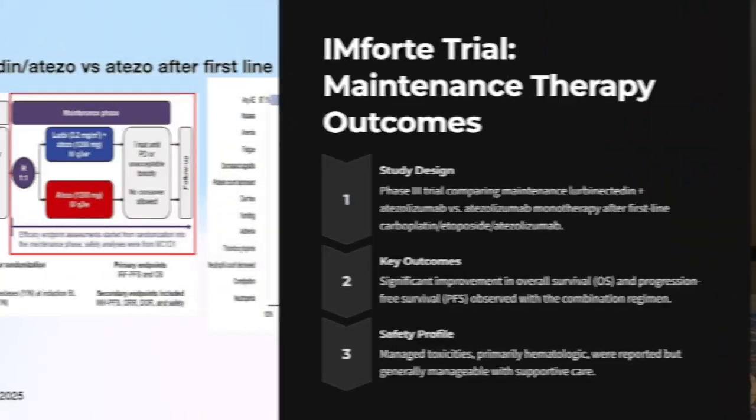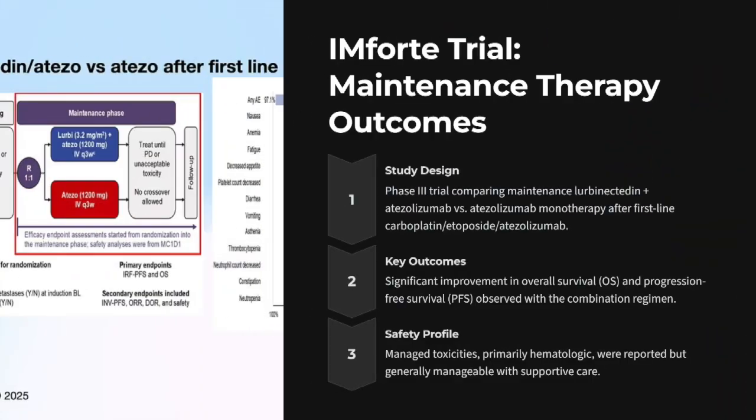So you look at the studies, between 50 to 60% of patients, at the time of progression, it's either a catastrophic progression or they're too unfit, or for whatever reason, they don't actually get to a second line therapy. So in this study, they were looking at basically moving one of the approved second line therapies, lurbinectedin, an alkylating agent, into the maintenance setting.